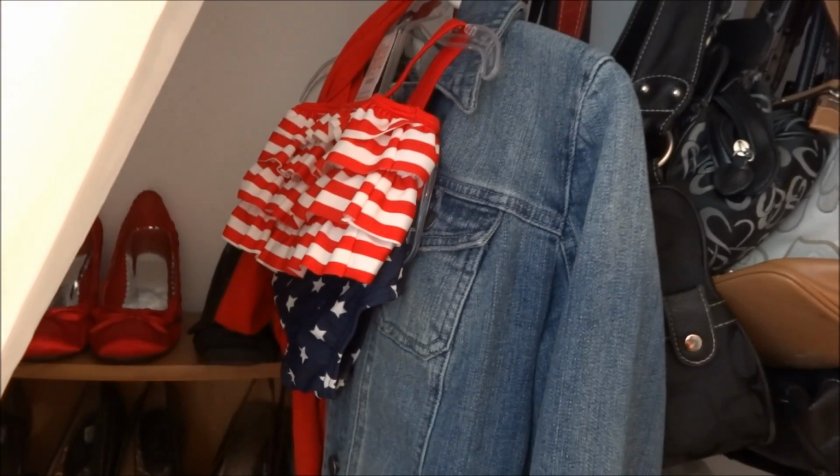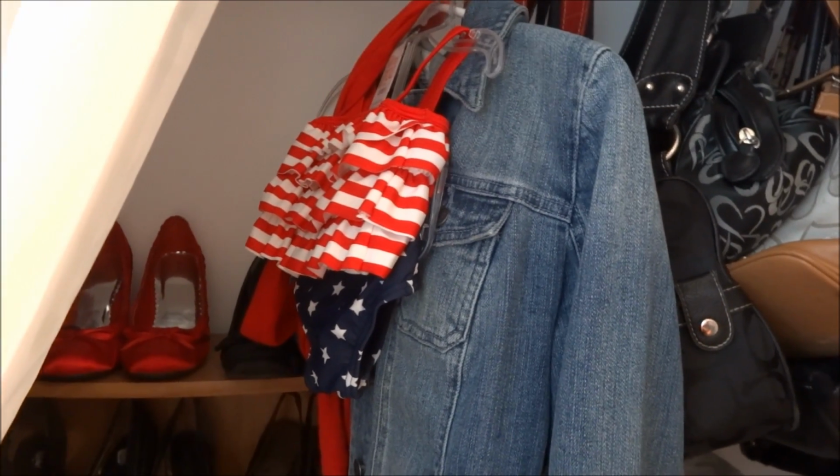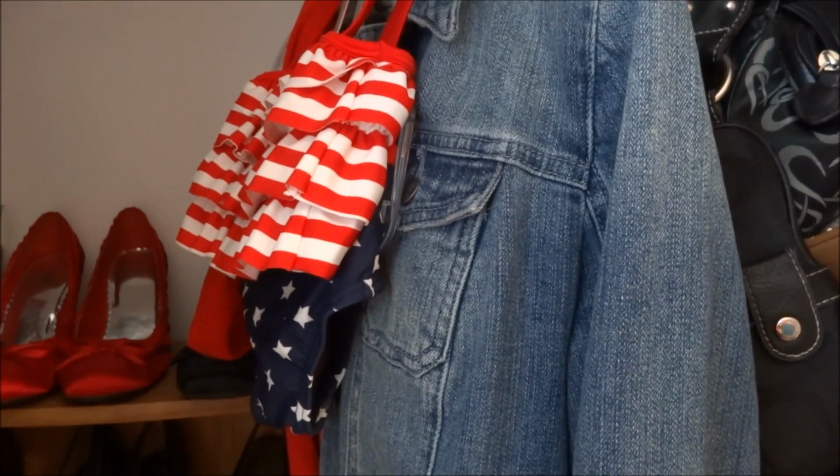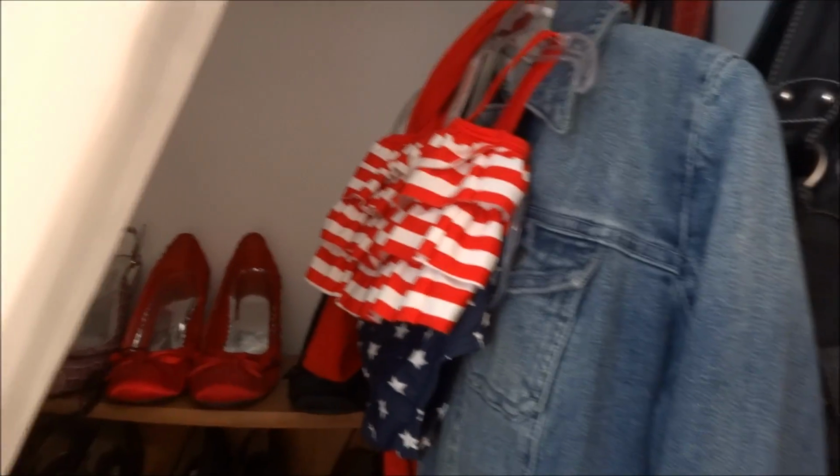So I bought that for their baby, and I feel like it's very fitting. My brother says there's no way his baby is going to wear it because he doesn't want his baby to wear a two-piece, but trust me, she'll wear it.